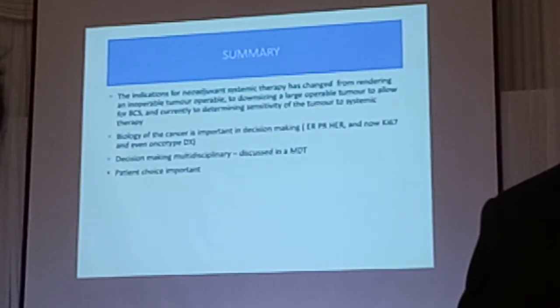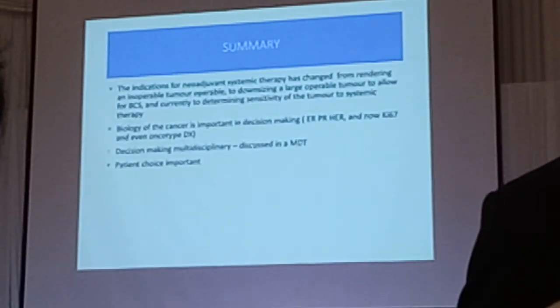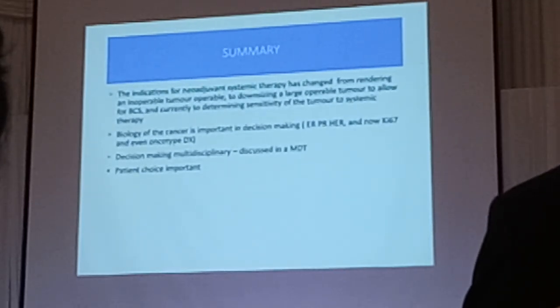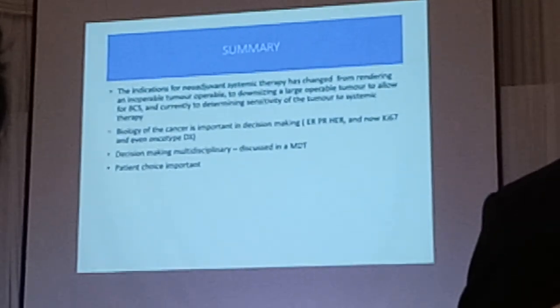The decision making should be a multidisciplinary decision. If it's possible, if you can get MDTs every week, you should discuss it with your oncologist. And of course, the patient's choice is very important.